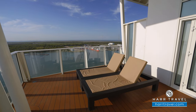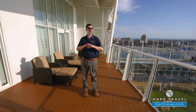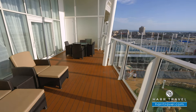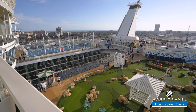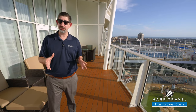Now, you'll see that there's a door coming out from a living room. There's also another door coming out from where you have that dining room space. Now, it is really important to understand the setup of this. It's an absolutely massive aft-facing veranda. You do look over the miniature golf course. From here, I can also see the sport court in the distance, the zip line, and of course, those Flow Rider surf simulators. If you wanna see all of that, you can see it on our full ship tour. But I just wanted to point that out.